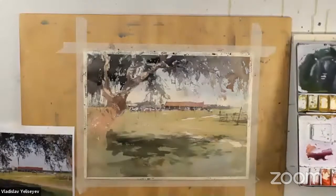Be careful with dry brush. I mean, I know watching me, you can fall in love with this technique, et cetera, et cetera. Again, the warning is do not overuse it, okay? It's just when it's only appropriate.